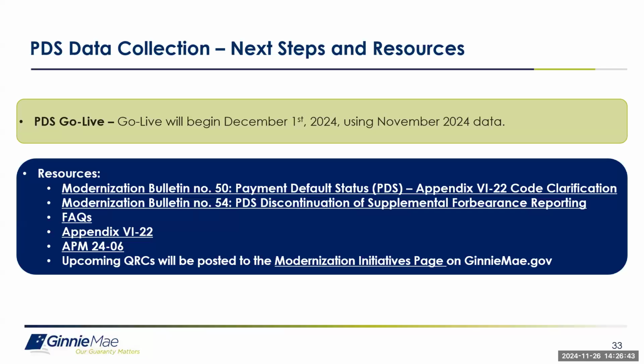Lastly, the QRCs. We just received confirmation from Ginnie Mae this morning that these will be published later today and will be available online as well. There are 2 QRCs that you'll see posted. Those include the process for certifying your monthly PDS submission, as well as a quick reference card for entering your PDS information. So 2 PDS QRCs are available. A number of resources here to help support you in implementing and adopting PDS.